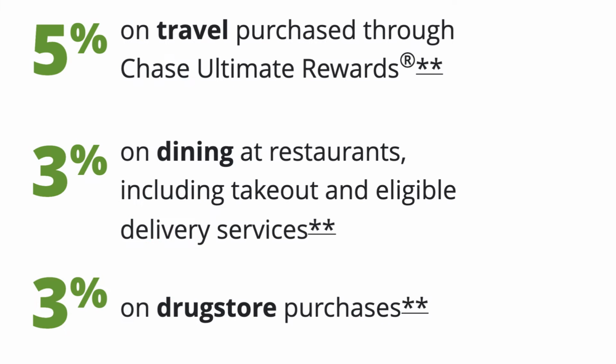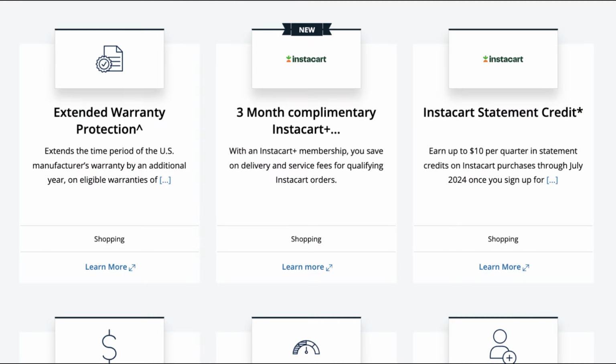In terms of earning, both of these cards earn 3x back on dining, delivery, and takeout services. You get 3x back on drugstores, think CVS and Walgreens, and you get 5x back on any travel booked through the Chase Travel Portal. There's also some temporary perks that we tend to gloss over because they don't last forever. Stuff like an Instacart free trial and a quarterly credit, a GoPuff credit every month, a bonus multiplier with Lyft. And so I do plan on making a video as far as how to maximize these benefits. I'll post it up above whenever it's ready for you.